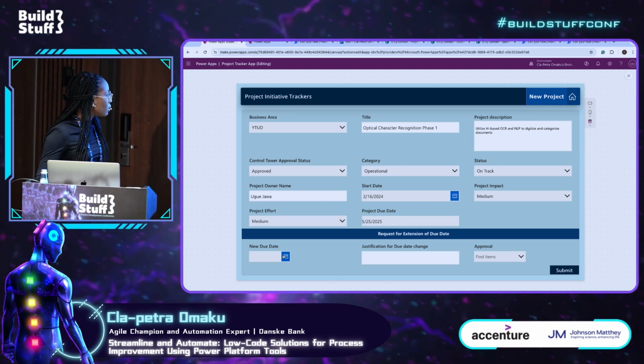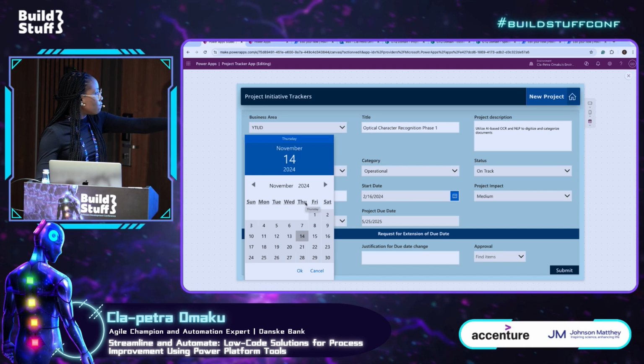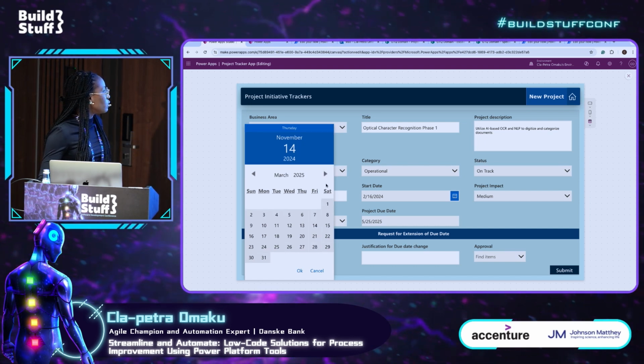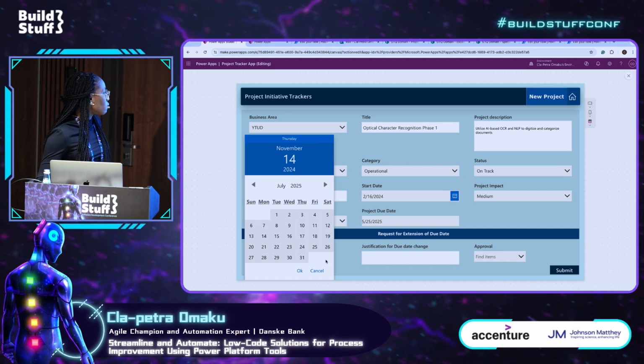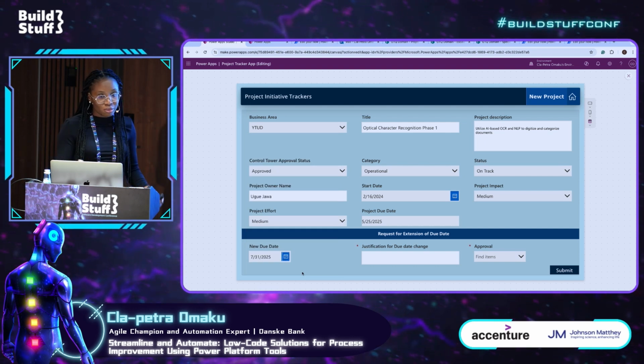Now I'm going to trigger the automation flow by selecting. So now we have 5th, 25, 2025. So I'm going to go to 2025 and go to the middle of the year, for instance. So let me just quickly navigate there. And we have the 31st. So let's go with the 31st as the new date I want to request an extension for. I just want to extend my project by 2 months.